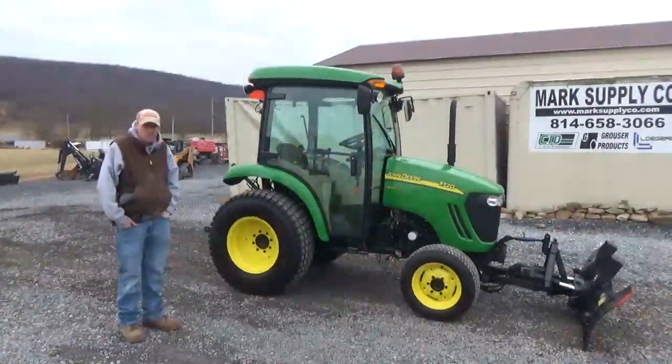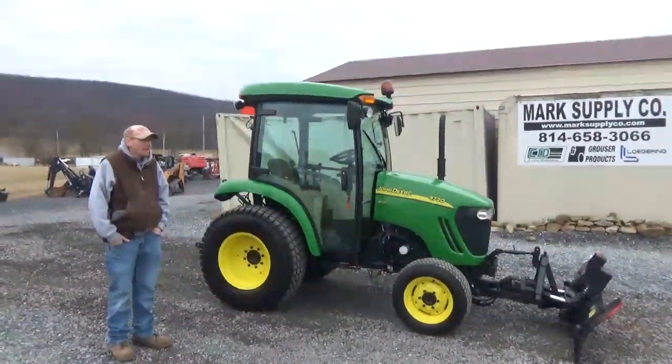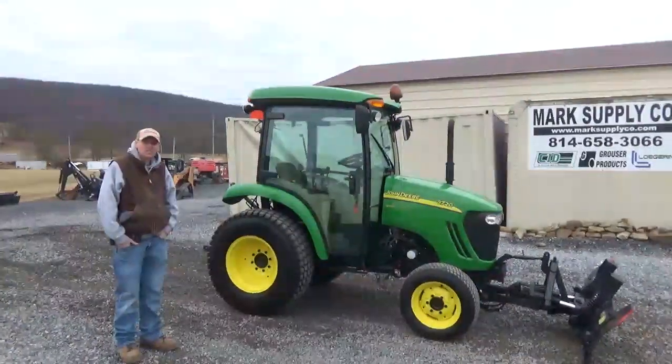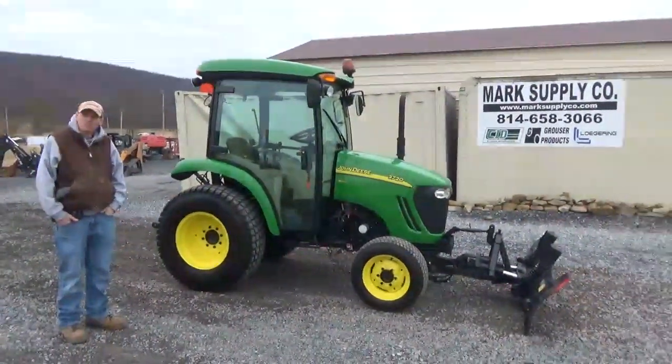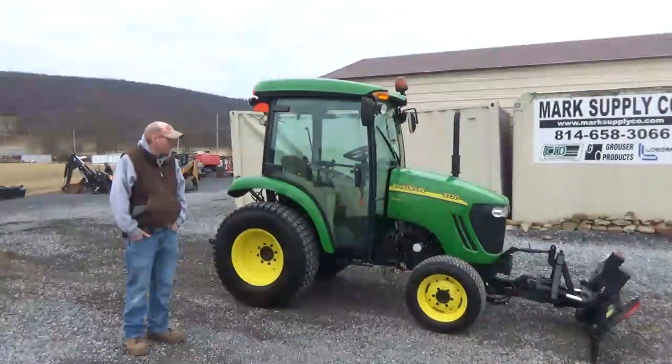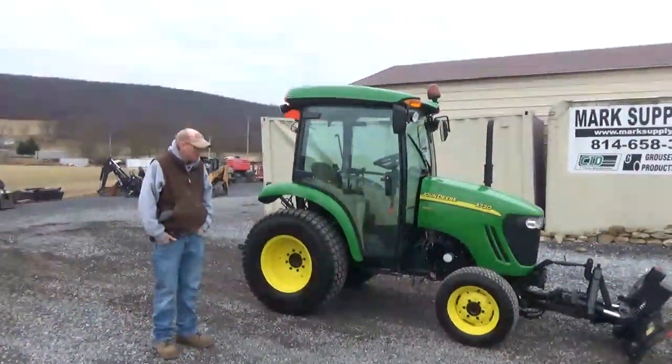Is this some rusted piece of junk? Absolutely not. Did it have some spots on it that we cleaned up and painted? Yes, sir, it did. And I can't be any more honest than that. Some people may find it shocking that I even talk like that, but I'm just being honest. Too many people out there aren't.